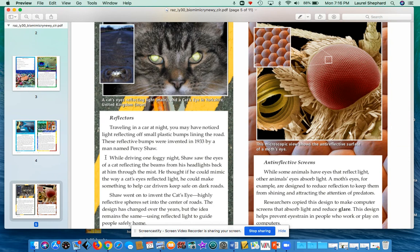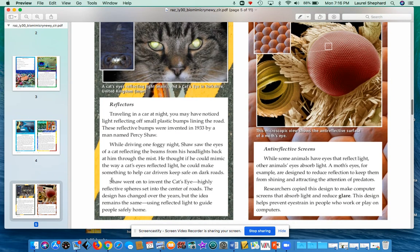He thought if he could mimic the way the cat's eyes reflected light, he could make something to help car drivers keep safe on the dark roads. Shaw went on to invent the cat's eye, highly reflective spheres set into the center of the roads. The design has changed over the years, but the idea remains the same, using reflected light to guide people home safely.